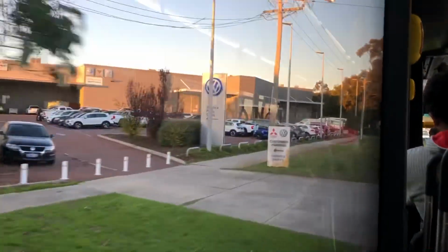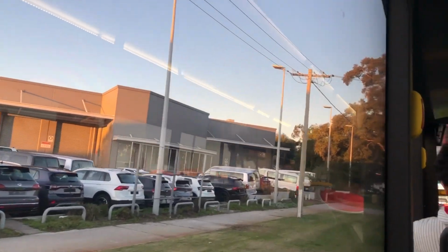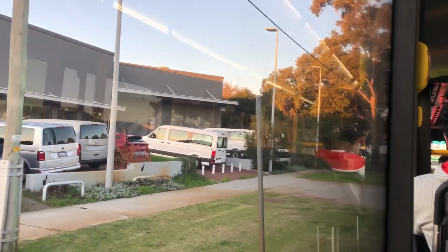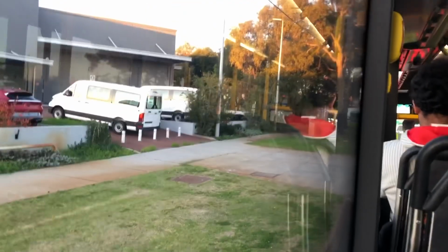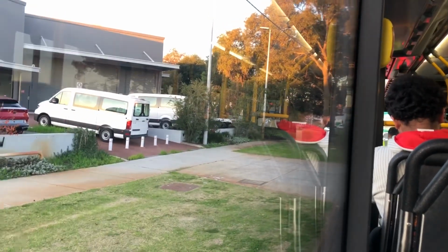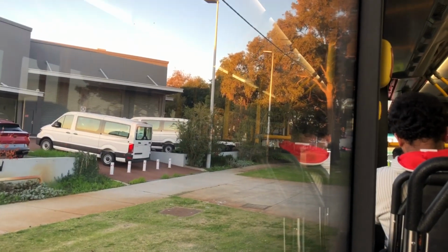Alright, continue our way. Almost back at Cannington. I was just here in the earlier hours. Oh, here it is. Here is the brake problem right here. You see, literally, the line is lined up all the way back here. The light is all the way down there. You see right there? That's where the light is. And it's actually green right now, but it's not moving at all.